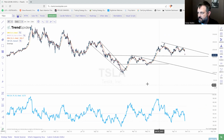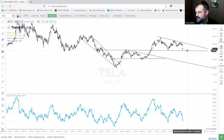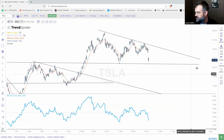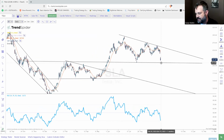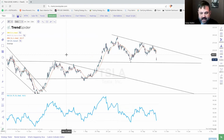So you'll notice that if this current position doesn't hold here, if this triangle, I'm not saying that it is, because I can't predict what's going to happen. I have no idea what the future holds, but I am going to say that if this doesn't hold, the next place I would be looking would be maybe along this channel. This is a pretty big channel, but it could come back down off the bottom here. And if it doesn't bounce here and it breaks down lower, I'd be looking to buy down at the bottom of this channel as well. Okay, so that's my Tesla.